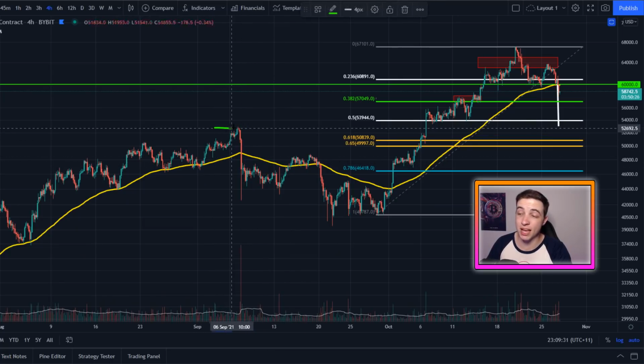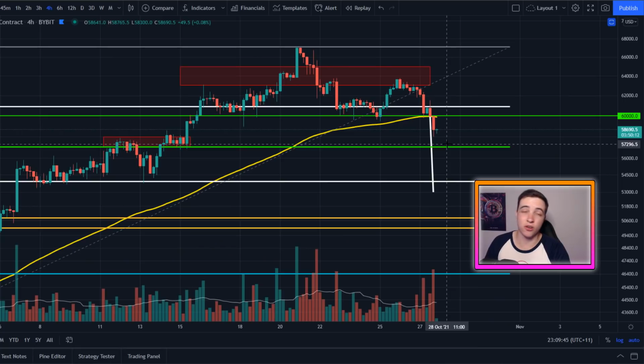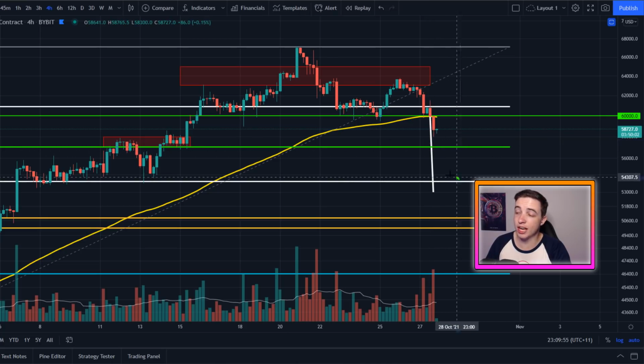So that was massive resistance for the Bitcoin price, which now that the Bitcoin price is above 53,000, that should be acting as major support. So either way, whether we see a bounce towards 57 to 58K, or if we drop down towards those lower support levels towards 53 to 54,000, I will be accumulating a little bit of Bitcoin at both of those levels.